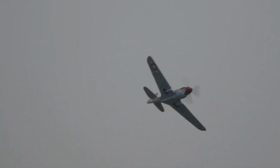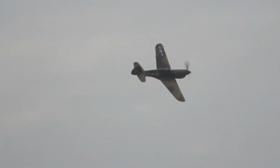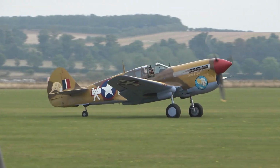Marked up as an Italian theatre aeroplane flown by the 85th Fighter Squadron in 1944. The Fighter Collection has operated a huge variety of Curtiss Hawks over the years. They had a P-40M and C's aircraft later on, we hope, in the program.